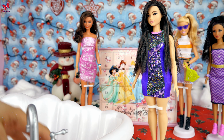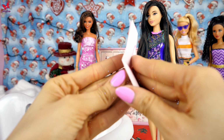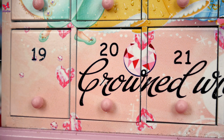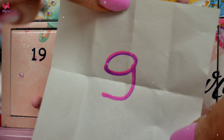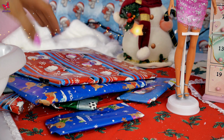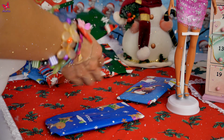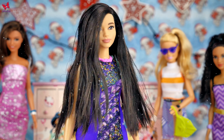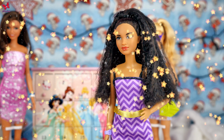Okay, let's pick again for Olivia for the third time. Number of the cubby hole 20. And present number 9. Okay, now let's look. But there is no present number 9. Oh no. Really? I am the world's most unluckiest person ever. Okay, well then it's my turn.